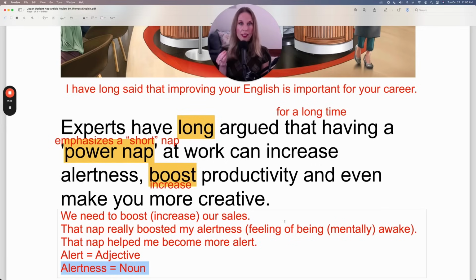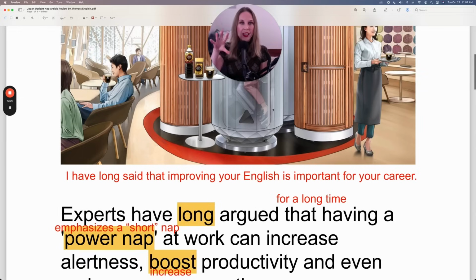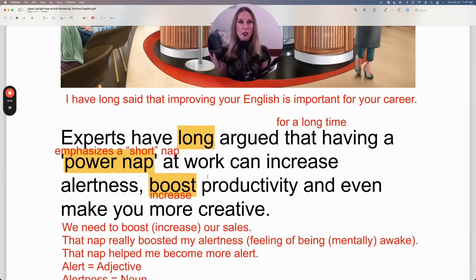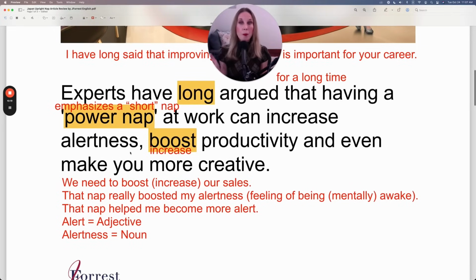Now, again, your alertness is your feeling of being awake, and we often talk about it with mentally awake. So you could also say that nap helped me become more alert. In this case, alert is our adjective. I am alert. I feel alert. I've become more alert. So this is what the company who created this vertical pod for upright napping is suggesting as the importance of having naps. Let's continue. Boost productivity and even make you more creative.